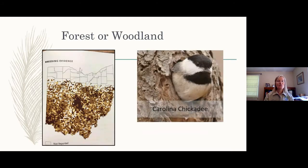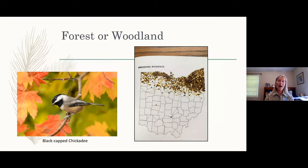The next forest or woodland species that you might find is the group of birds we call chickadees. We have 2 chickadees in Ohio. If you live in the southern 2/3 of Ohio, you will be seeing Carolina chickadees. If you live in the northern 1/3 of Ohio, then you will have black-capped chickadees. Black-capped chickadees and Carolina chickadees are very difficult to tell apart visually.